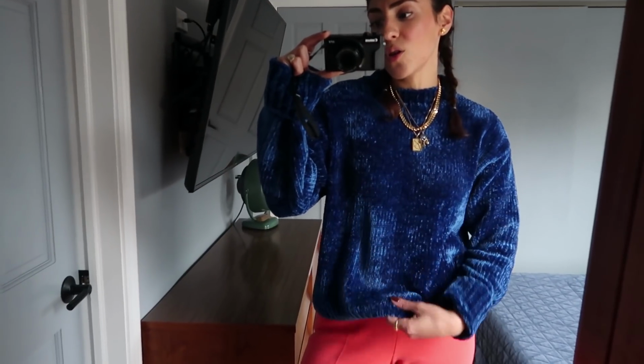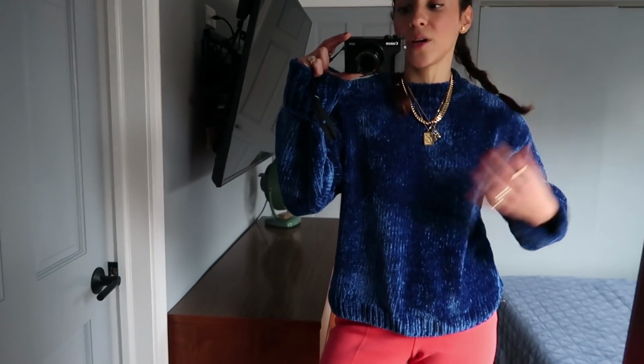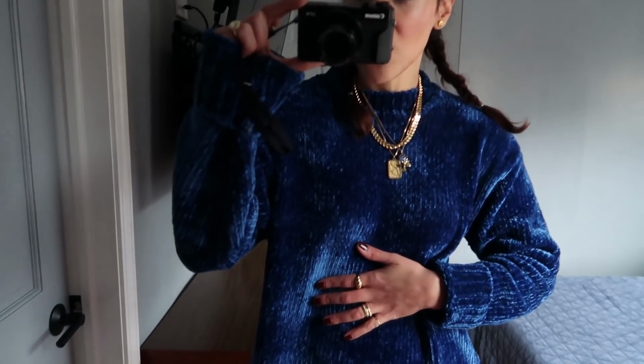Got the French braids going on, the pigtails. This is Sanctuary Clothing. You could buy it directly through them or through Revolve. And I think they might sell it at other places too, but it comes in a bunch of different colors. Really feeling the chenille vibes.